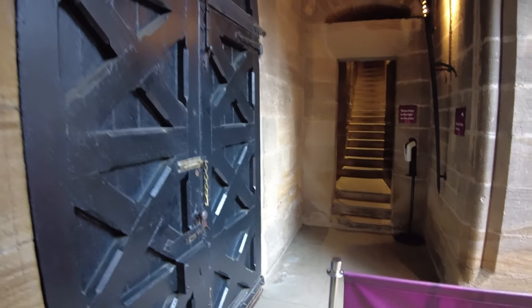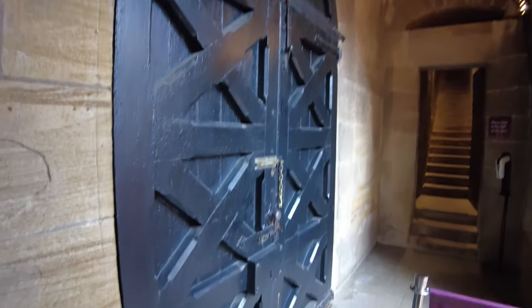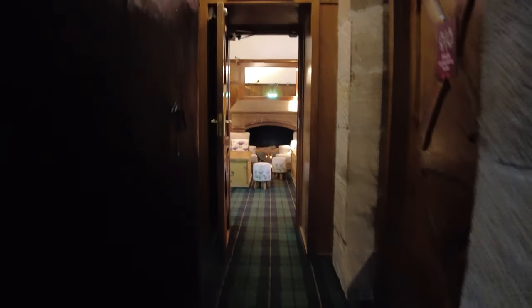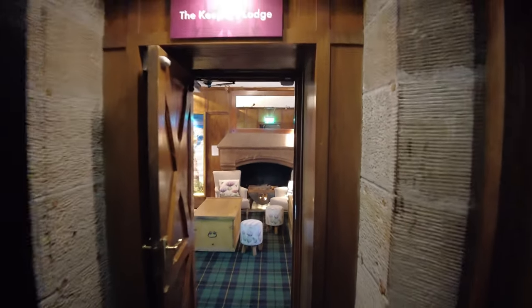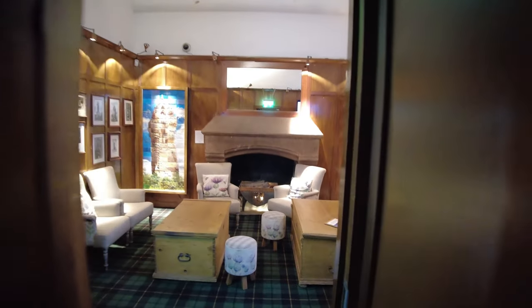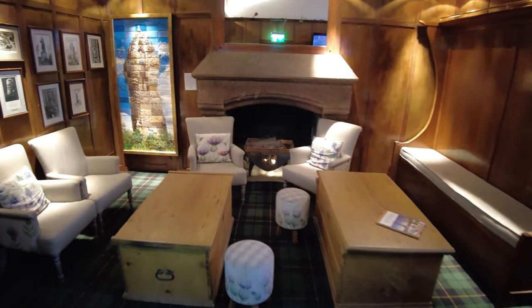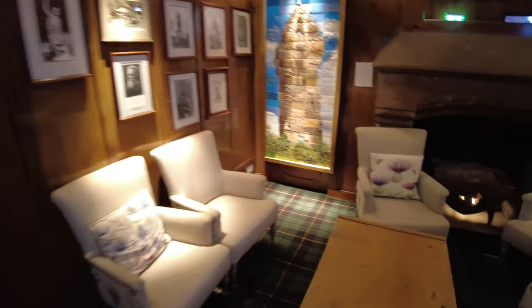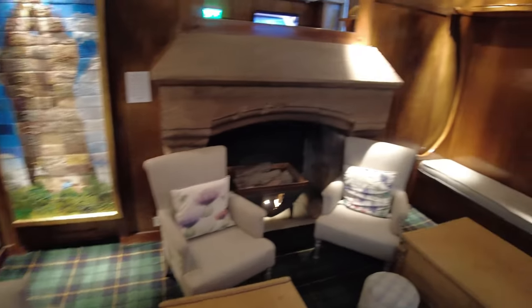Right guys, that's me inside. It's not opened up yet, so the manager let me come in and sit in there for a wee while. The keeper's lodge. So we'll take a wee look in here. This is where he can sit, chill out, get some food and that before he got all these bloody stairs. I'm not really looking forward to that.